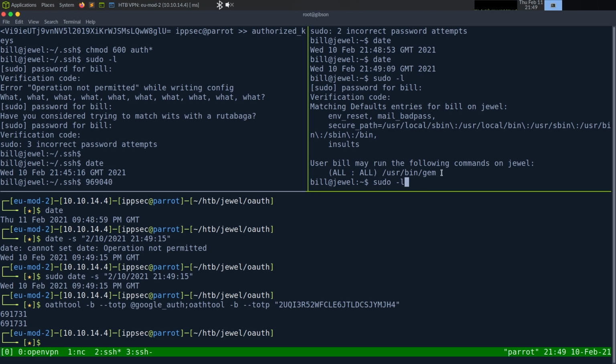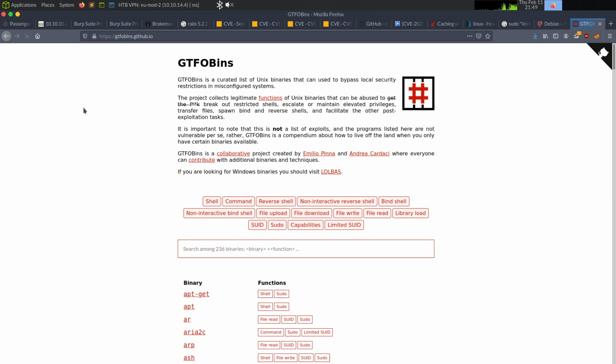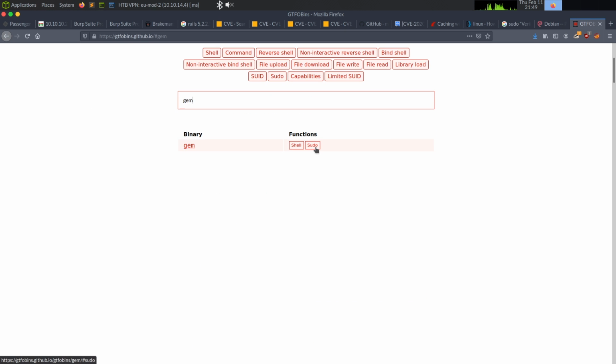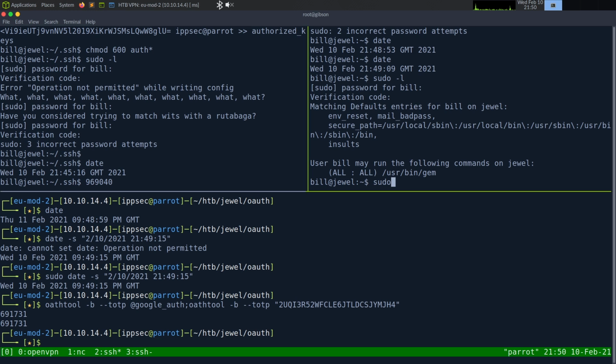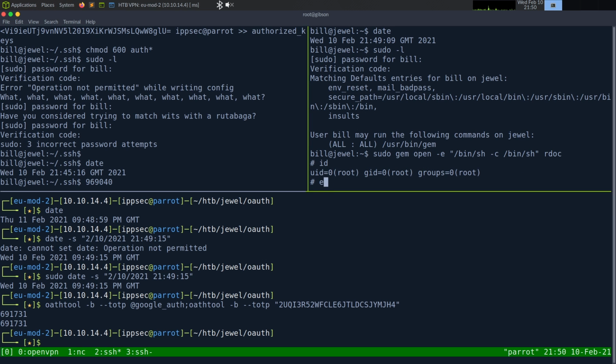That is super weird behavior. But now we can do /usr/bin/gem. So let's do GTFOBins. Maybe if it detects a previously valid TOTP, then it does that. I don't know. But it looks like we have a few ways we can do this. So sudo gem like this. So let's try this. /bin/sh. Sure. And we get root.